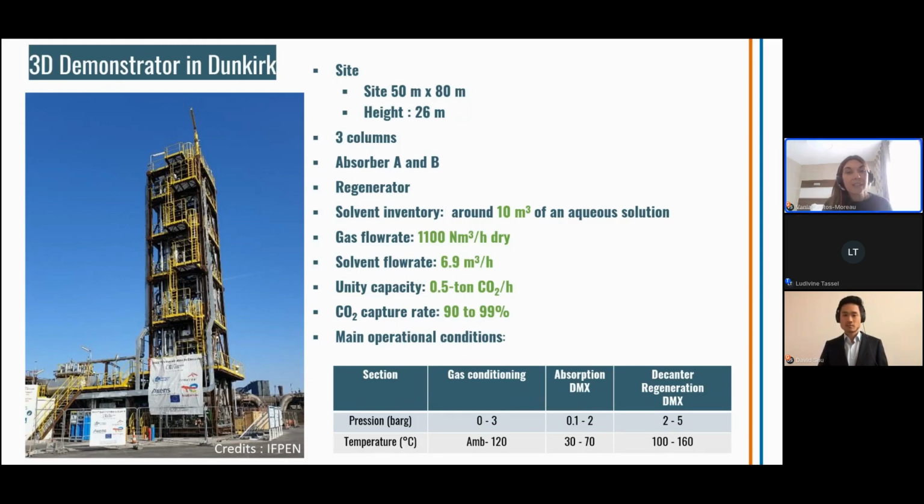And we have here some of the main conditions of this process. What is important to say is that we also have compressor units in order to put the gas in conditions to be absorbed in the absorber.